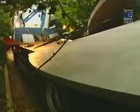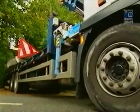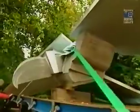The driver chose Plan B. The problem here is twofold. The lorry is too long and the wings are too wide. They're hanging over a metre each side. Well, miraculously, the great silver bird appears to be unscathed.